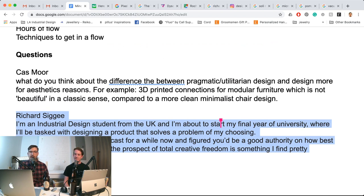And they ask, I'm an industrial design student from the UK, and I'm about to start my final year of university, where I'll be tasked with designing a product that solves a problem of my choosing. I've been listening to your podcast for a while now and figured you'd be a good authority on how best to approach an open brief, as the prospect of total creative freedom is something I find pretty daunting.